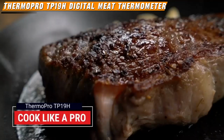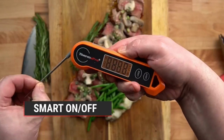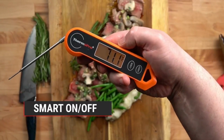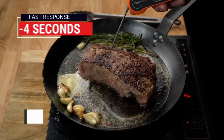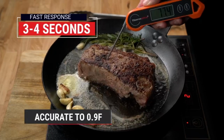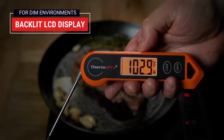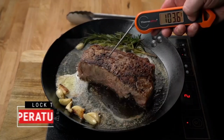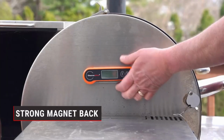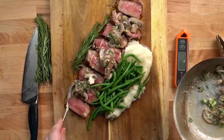The ThermoPro TP19H digital meat thermometer is built for precision and speed. With smart on-off motion sensing, it activates when picked up and sleeps when set down, saving battery life. Enjoy ultra-fast 3 to 4 second readings, accurate to plus or minus 0.9 Fahrenheit for perfect cooking results. The auto-rotating backlit LCD display makes it ideal for dim environments, ensuring clear visibility at any angle. Lock the temperature to read results away from heat, while the waterproof design allows easy cleaning. With a strong magnetic back, store it effortlessly on metal surfaces. Perfect for grilling, frying, and barbecue mastery.